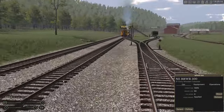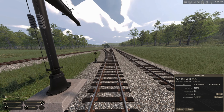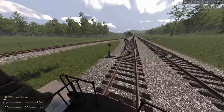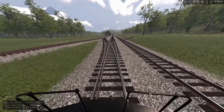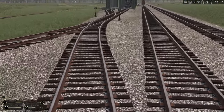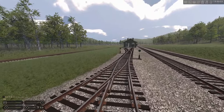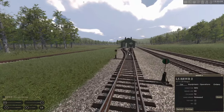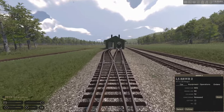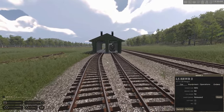Alrighty. Let's bring ourselves into the repair tracks, and theoretically, we'll be good to go. Now, are those points set? Yes, they are. All right, number two. Did you miss us? Okay, come on.